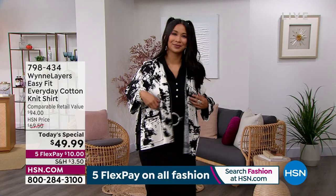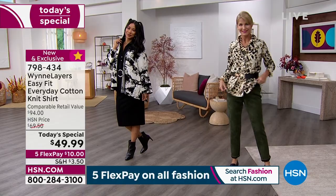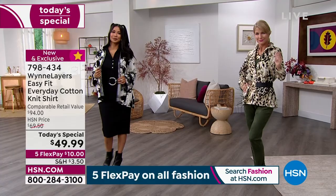This is the Wynn Layers Easy Fit Everyday Cotton Knit Shirt. It's updated. It's elevated. It's a Marla Wynn favorite, and it's a newer fabric. I love it. So think of your Chris Poplin shirt, right? She's done this as a Poplin shirt. But this time, this newer fabric has 5% spandex, so it's not going to wrinkle on you. It's going to look crisp, and it's going to be comfortable because it stretches.